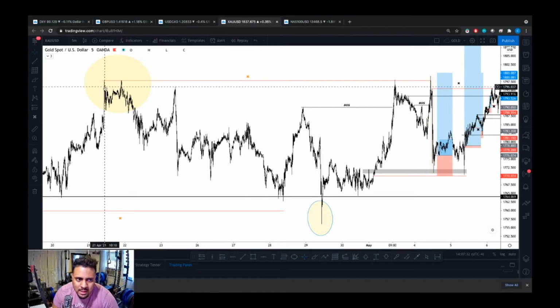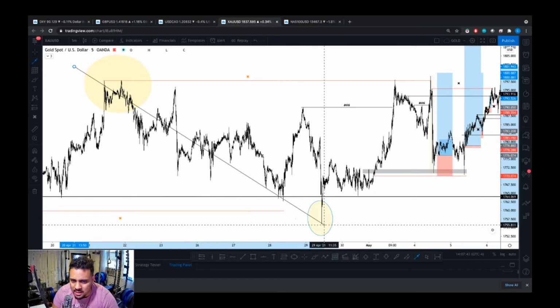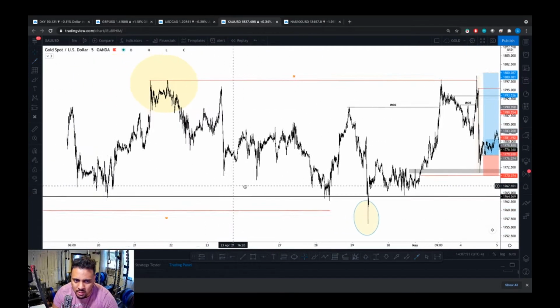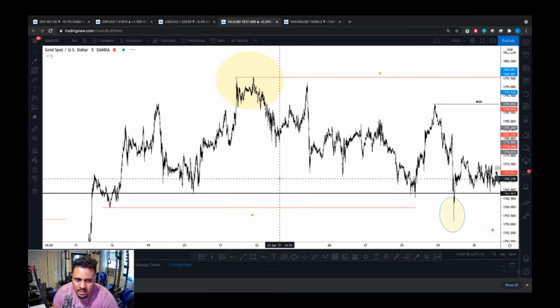Now, if you look at this high right here, this was the top of the consolidation range from mid-April. From this high right here, all the way down to this low, we saw a big shift in market structure. Okay, this low right here took out the entire consolidation lows. Okay, look slightly to the left here. You see that there? It took out the lows.